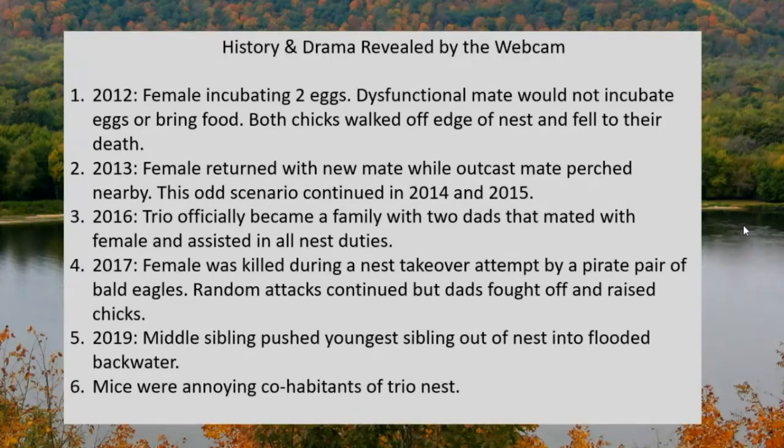And the male seemed to be very dysfunctional, whether he was a young mate, but he wouldn't incubate the eggs. He wouldn't bring food to the female. And she would leave the nest for hours at a time in freezing weather. And we really never thought the eggs would hatch. But they did, miraculously.